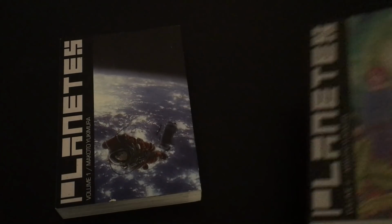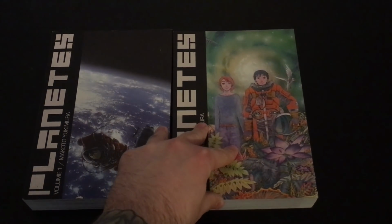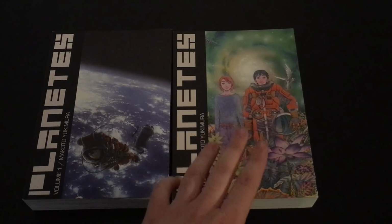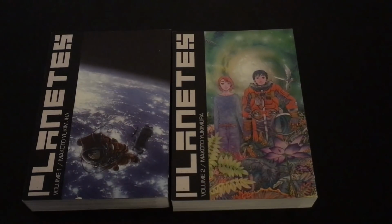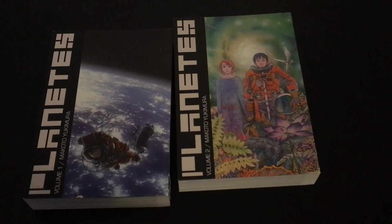Now it's time to bring out the big guns. So if you have seen my video of manga that I'll likely never finish, then you'll be quite surprised to see that I've actually got Planeteers Volume 1 and Planeteers Volume 2. So until today, this volume has been so out of print, ridiculously hard to find. I've been talking to people on Reddit trying to get a copy of it, because Dark Horse just weren't printing it anymore, and people wanted upwards of £60 for 1 volume.